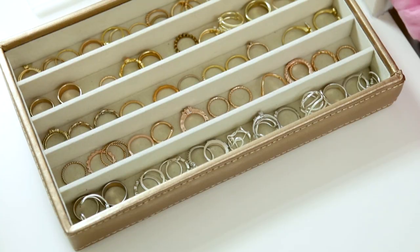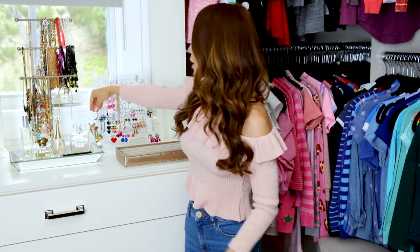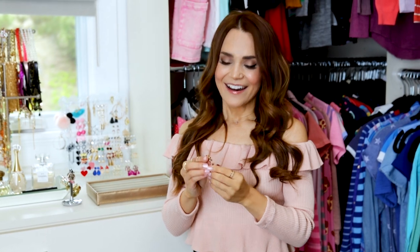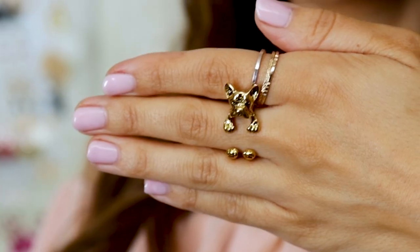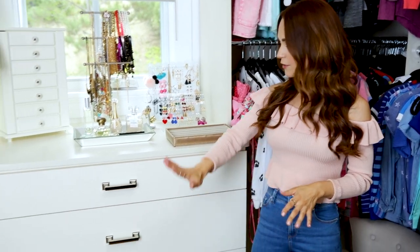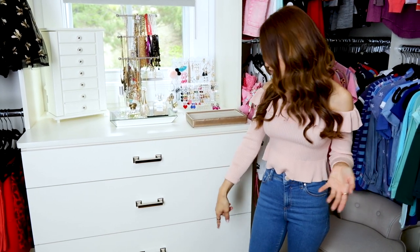Here is my ring organizer. I keep all of the rings that I wear in here, and my quirky rings are over here. I currently have two favorites. One is this little Easter bunny. It's so cute. And it's a French bulldog. It looks just like my dog Cookie. I love this ring. These four drawers are filled with headbands, sunglasses, random t-shirts, jeans, and more jeans.